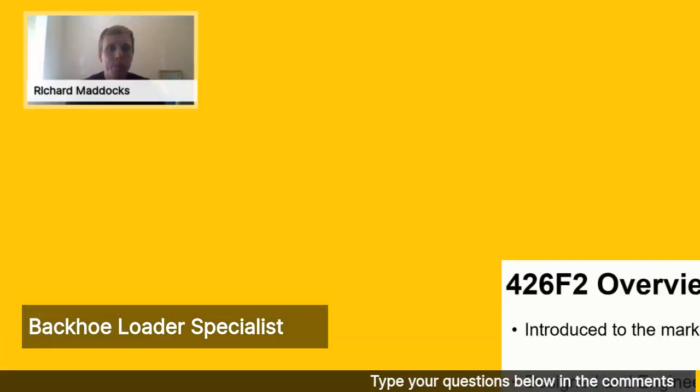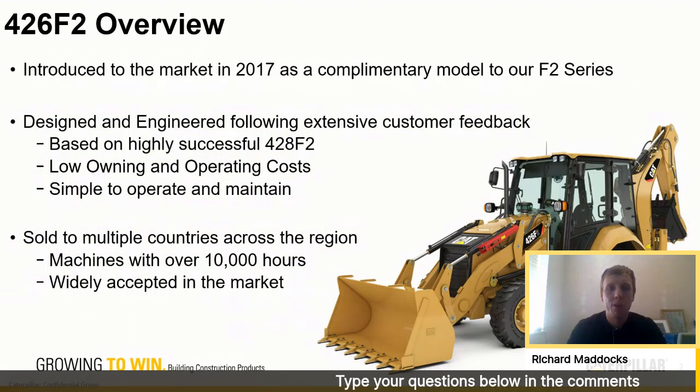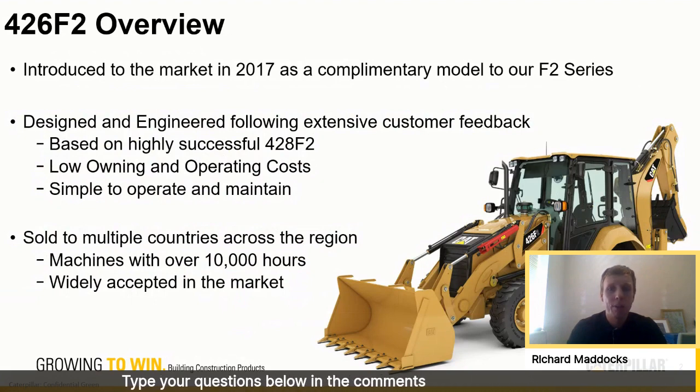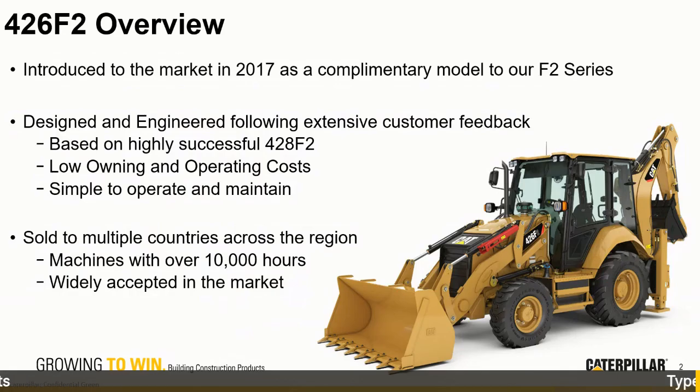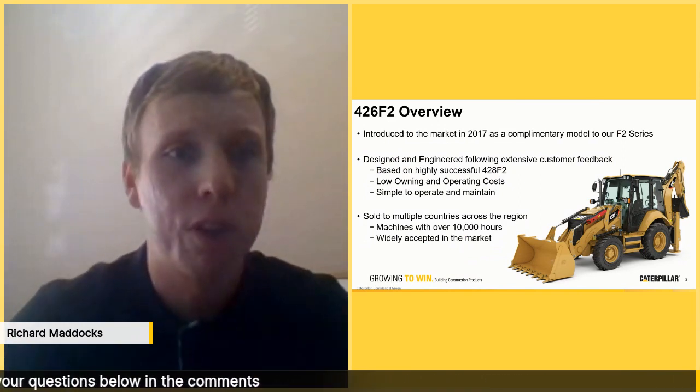Moving on, we introduced the 426 into the market in 2017, and this was a complementary model to our well-known F2 series. It became clear to us that Africa and the Middle East were growing Backhoe Loader markets, and we needed a machine that was designed for those markets. We know out in Africa and the Middle East the conditions can be tough. These machines are working many hours a day. They need to be durable and reliable, as with all Caterpillar machines, but we made a few changes to our 426 to bring you a machine that was specifically designed for the region.